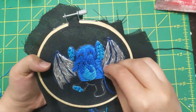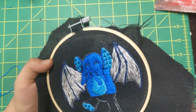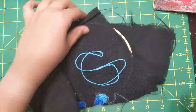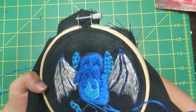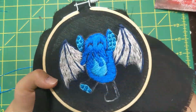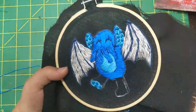But this was really easy. Again, almost all of the areas that I filled in with large amounts of thread were some form of the satin stitch, whether it was legitimately the satin stitch or not. Just stitches that on the back would appear very small and very close together, but then crossed large distances on the front. I promise you, it makes a huge difference, and you save so much thread using this method.